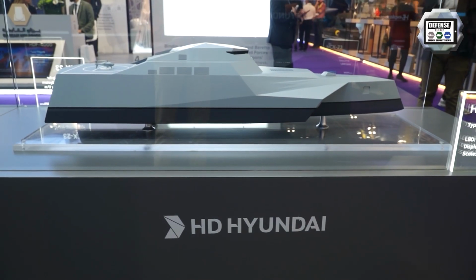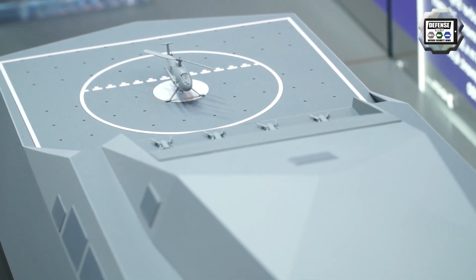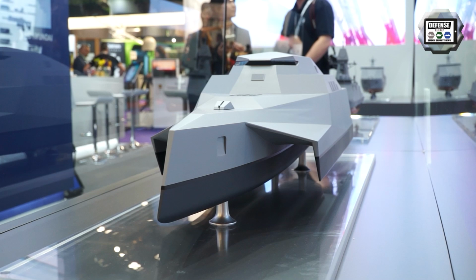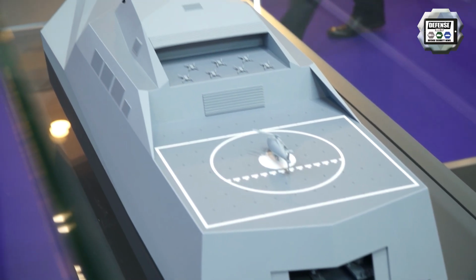This one is the model named HCX-23, under development considering the future battlefield environment. There is a laser gun and a vertical launch system. Here is the space for unmanned drones, and there is space for an unmanned surface vessel and some underwater vessels. So this vessel operates this kind of unmanned system, analyzes the threats of the futuristic battlefield, and can analyze data based on AI. Length of 135 meters, breadth of 35 meters and 17 meters of height. The displacement is 6,000 tons.